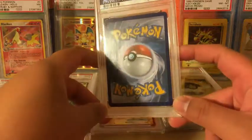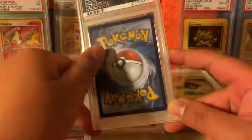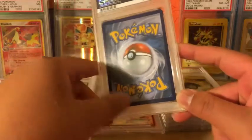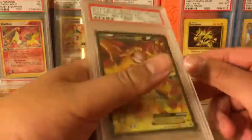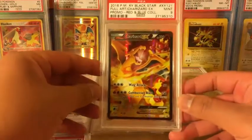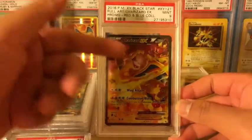But for the last card, looks pretty clean, I must say. Oh, I see a scratch. A little nick on the middle. So I'm going to have to say a 9. Yeah. Charizard EX Red and Blue Collection PSA 9. That makes sense.